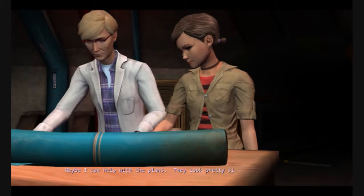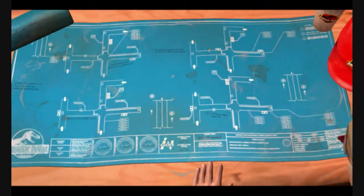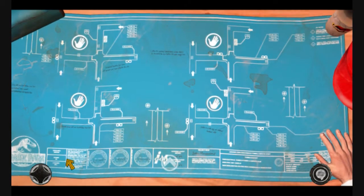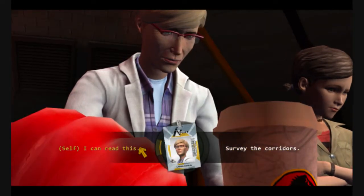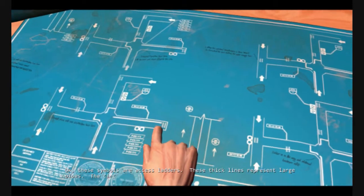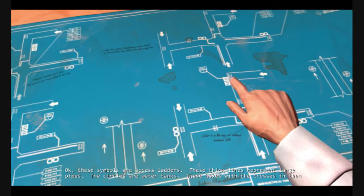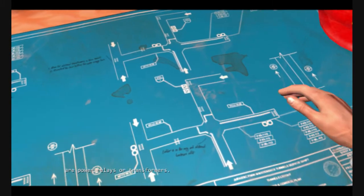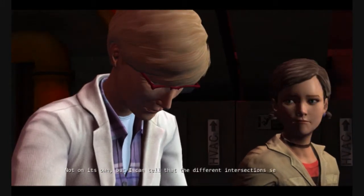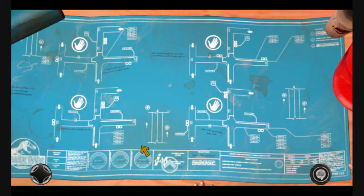Maybe I can help with the plans. They look pretty simple. Okay, these symbols are access ladders. These thick lines represent large pipes. The circles are water tanks. And these boxes with the crosses in them are power relays or transformers. Does that help any? Not on its own, but I can tell that the different intersections seem to have some small inconsistencies in layout.